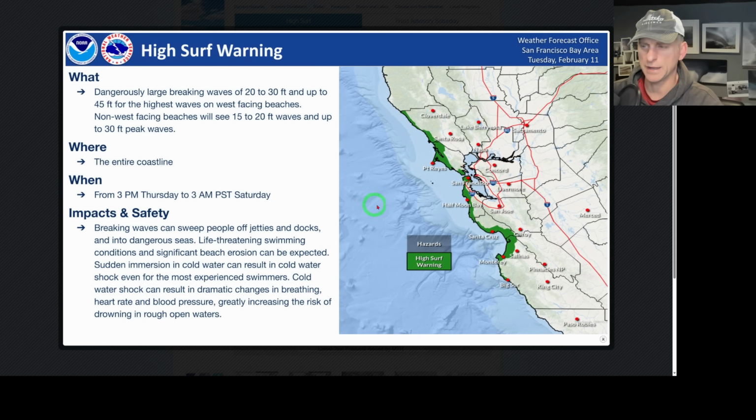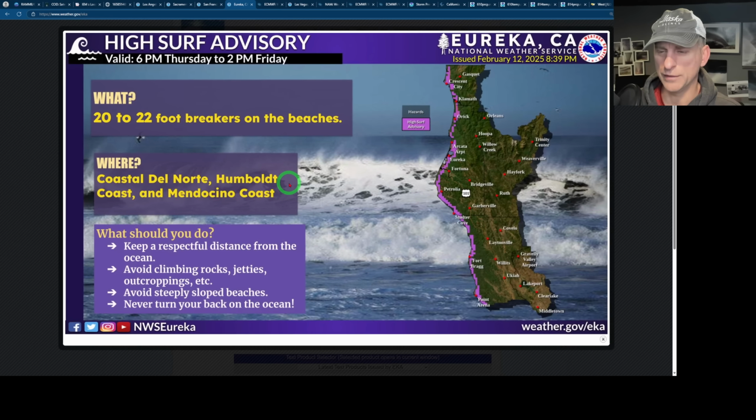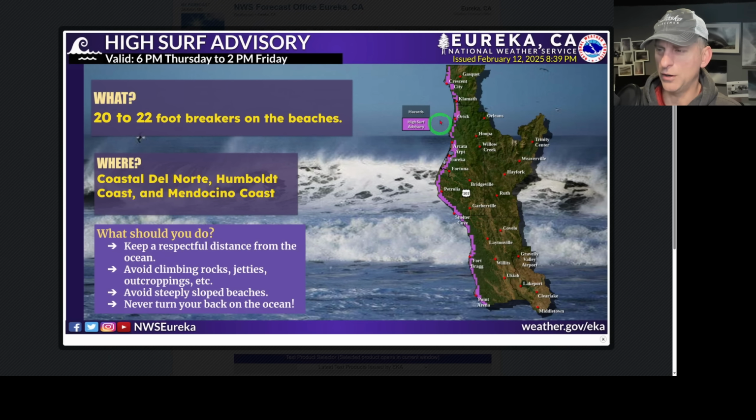If we take a look at the high surf warning for the Bay Area, this goes through 3 a.m. on Saturday morning. So we're only on Friday morning here right now. Really the entire coastline up and down has a high surf warning. I don't know if we're going to be dealing with 45 footers there, but they're showing that on some of the west facing beaches, 20 to 30 footers elsewhere, and northwest facing beaches, 15 to 20 feet, with up to 30 feet peak waves. So look at the high surf advisory all the way up the coastline, all the way towards southern Oregon, including Crescent City, Shelter Cove, Point Arena.